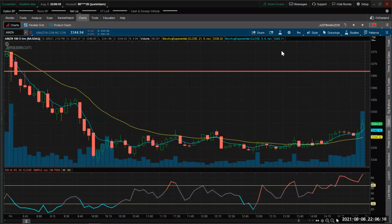This is just for Friday, August 6th, 2021. Zoomed in on the 5 minute here. So we had a really interesting move. We had a large opening candle, inside candle next, and then this little gap right here. And I like when these happen on 5 minute because if they hold, it can usually mean a run.